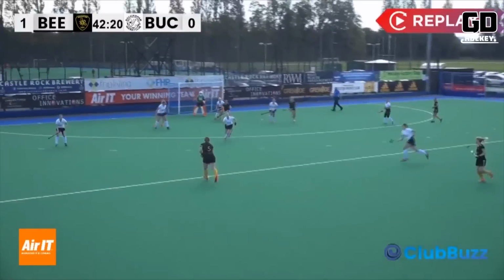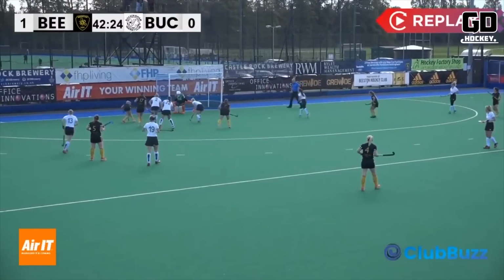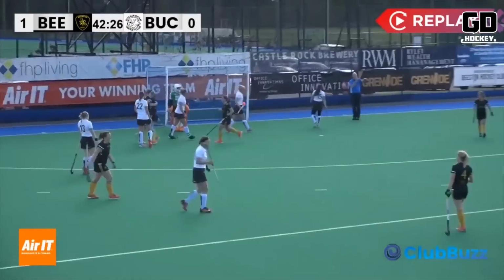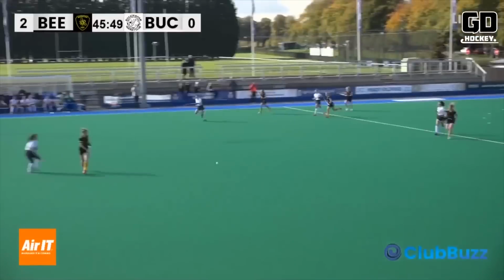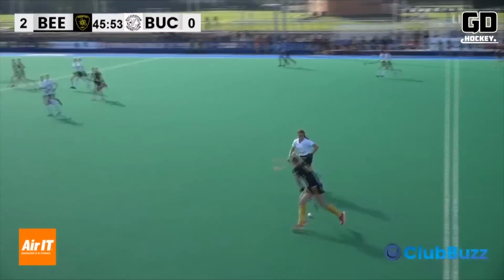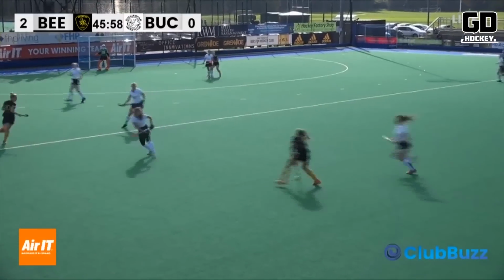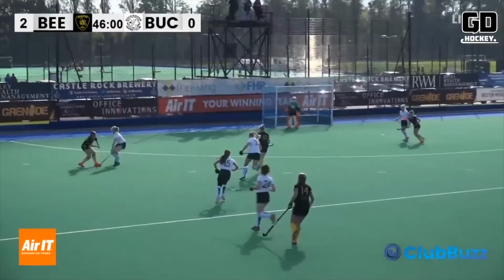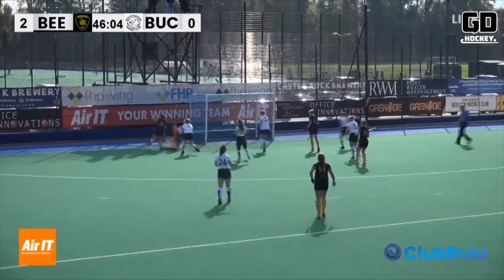I wonder if she's the one who got the final touch. Let's look in. It is Mallion from very close range. Out towards midfield. Is there a black stick picking it up? It is. It's Robinson who's done very well to take the ball and lay it off. Robinson in towards the circle. Is she going to get on the end of this? This could be number 3.